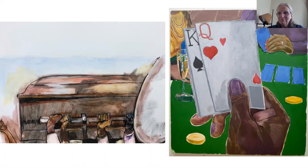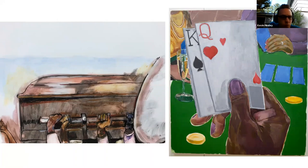I will, if no one else wants to chime in. So I chose the one on the left. Mm-hmm. And I wanted to know more about who are the hands who are carrying the casket.